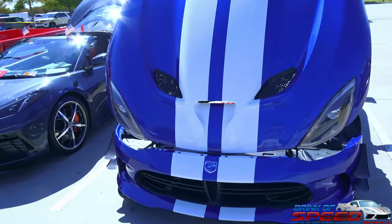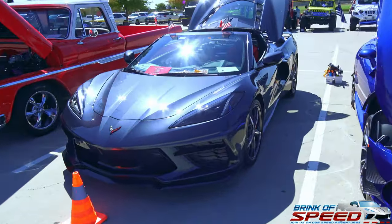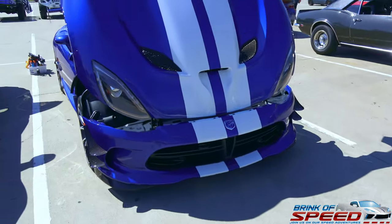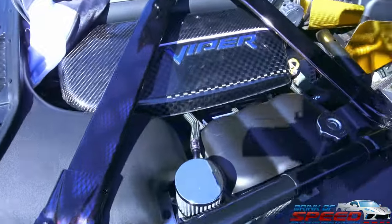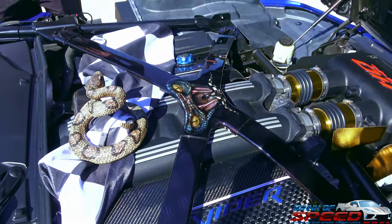So yeah. Then we got a C8 here. Did you see the X-Brace? I did. It does have an X-Brace on there. Well, and check it out, it's the snake pad. Oh my gosh. That's sick.